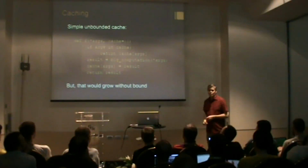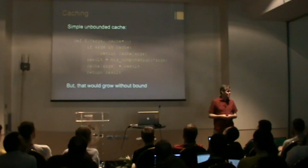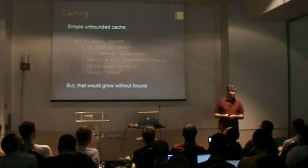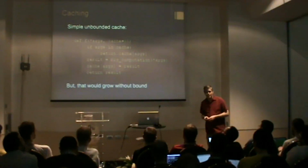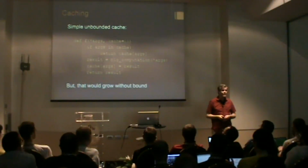All right. What's the problem with this technique? This is a widely used technique. You will see it in many, many code bases. You might have even seen it in the Python core, until I got to it. Replace this with something better. The problem is, for long-running processes, this could grow without bound. The dictionary gets bigger and bigger and bigger, and it never frees.